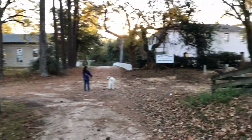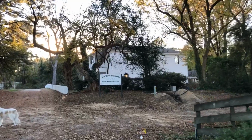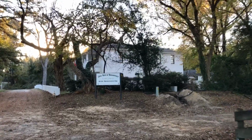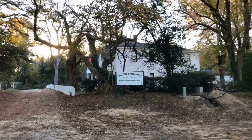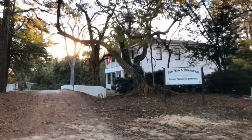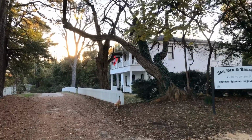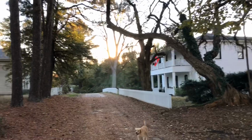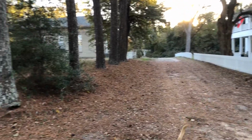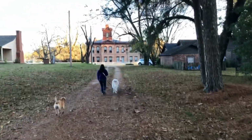Building right here is the old jail. The jail bed and breakfast. Yeah, you can check in, but they might not let you out. I wonder if you have to check in for a certain amount of time. I got you a reservation there. You got me a reservation? Oh, they'd probably send me home. They wouldn't keep me very long. I'm surprised I've never had to check in to that one.